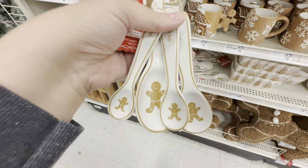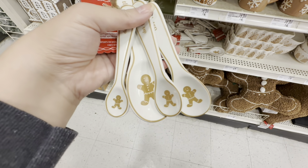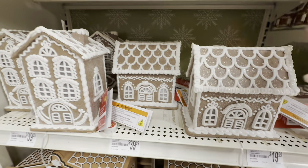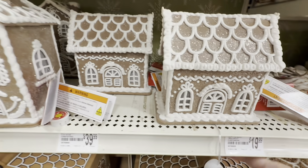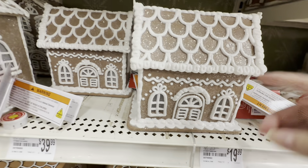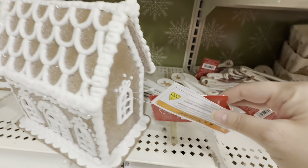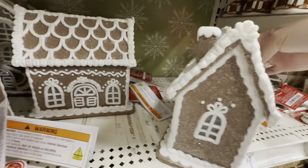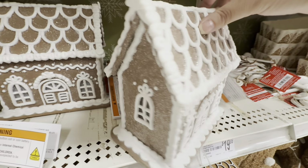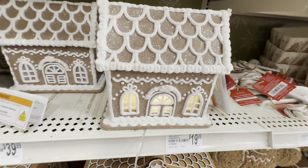They also have a really cute set of ceramic measuring spoons for $19.99. And they have a couple of different gingerbread houses. So they light up. See, this one, yeah, white light on this. So it looks like that would be the front. It does have a chimney on the top, a window on the one side and on the other side, and two on the back. I do like it when the gingerbread houses have some kind of detail on the back as well. So I like it for that reason.